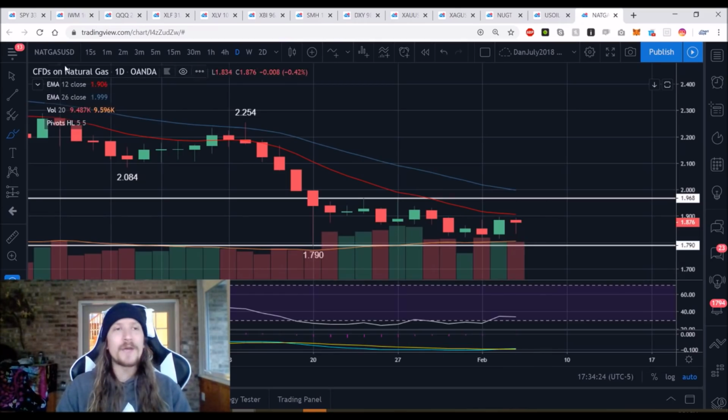Congrats to the market bulls out there. You are back in full control. When hourly uptrends are lost, we zoom out and look for daily higher lows.